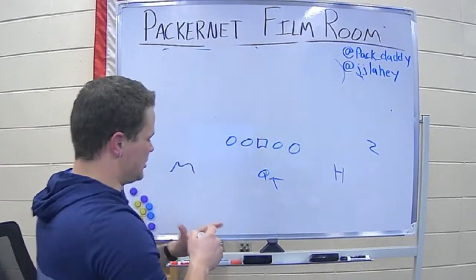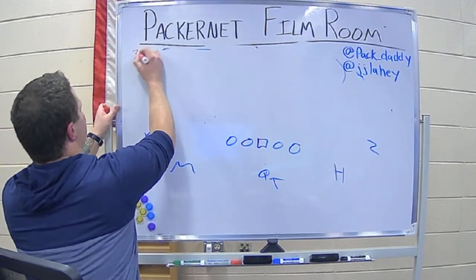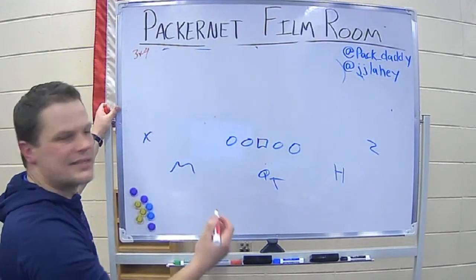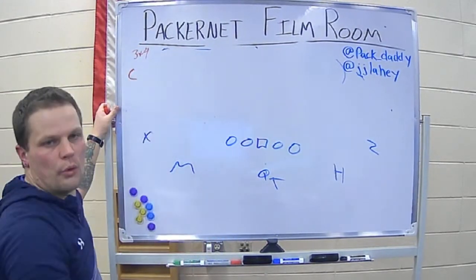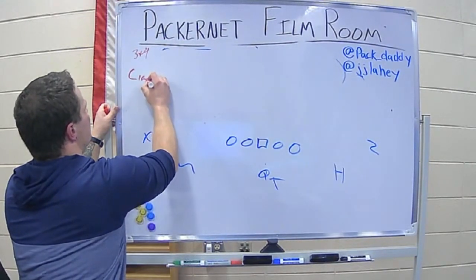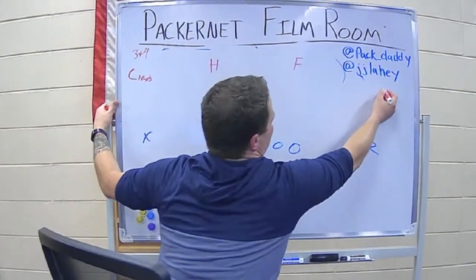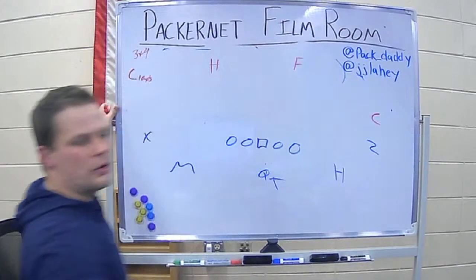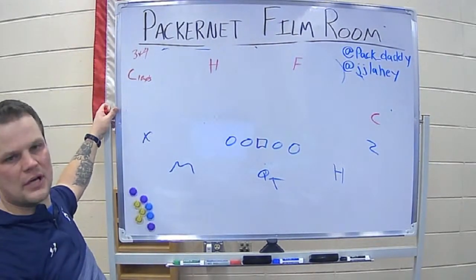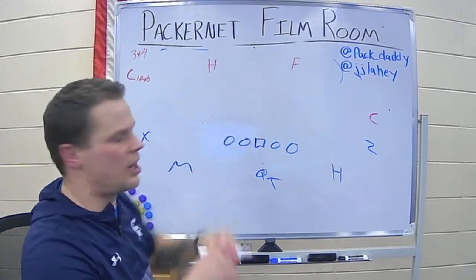So let's just say we're in a spread set here, a nice even 2x2 set, and let's just say it is 3rd and 4, okay? Down and distance says 3rd and 4. You're going to have a corner way off that frustrates you, right? Maybe he's outside of line at 10 yards, okay? And then you're going to have your hawk, your free, and your other corner, and usually if one corner is off, the other corner is up or tight. Because what the Packers really like to do is kind of spin their coverage, okay?